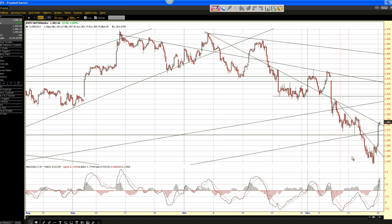I'm thinking that the move up from here on the 60-minute chart was an A wave, this was a B wave, and this is a C wave, and it all together makes up wave 4, and we've got a wave 5 down coming. And this is going to take probably into next week, not this week.